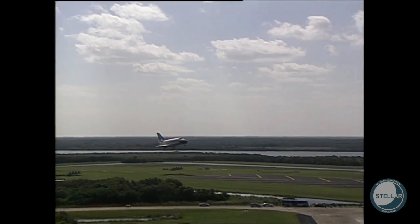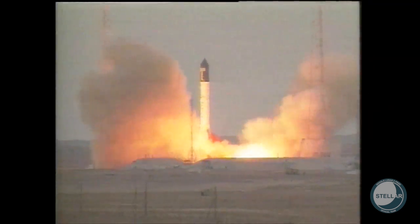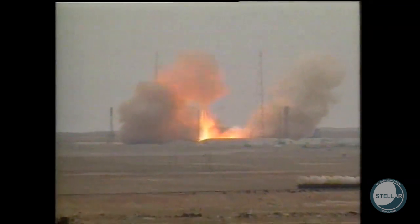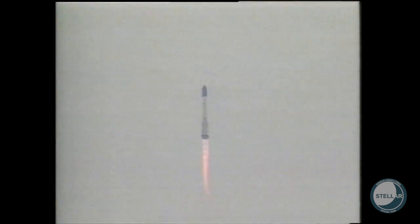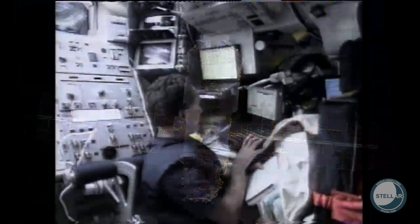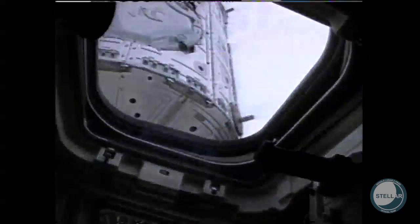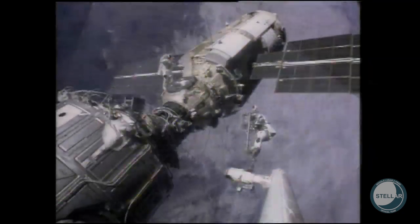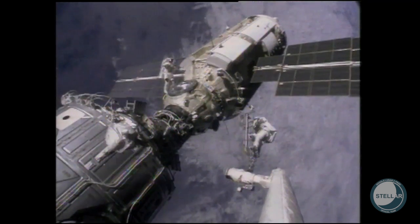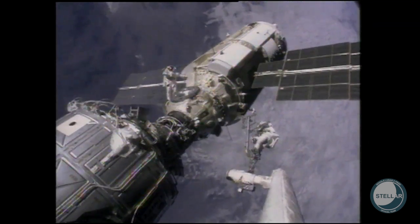Less than 2 weeks after Glenn's return to Earth, a Russian Proton rocket departs the Baikonur Cosmodrome in Kazakhstan, carrying the Zarya module, the first component of the new International Space Station. Liftoff of the Proton rocket and the Zarya control module. The International Space Station is underway. 2 weeks after that, Space Shuttle Endeavour follows up with delivery of America's Unity module, the second piece of this largest space station puzzle ever to be constructed. Houston, Endeavour, we have capture of Zarya.